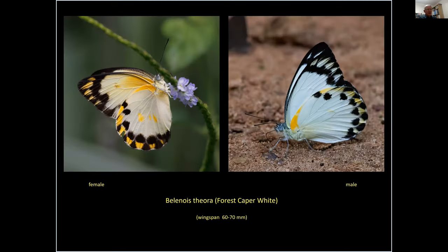This caper white is beautifully marked, but the next one, the markings are even bolder. And this is the forest caper white, Belenois theora. The intensity of the black markings on this butterfly really set off in contrast with the yellow and the white, making it very striking. And I love the yellow and black checkered border on the hindwing and even on the forewing of the female here. That really is a lovely butterfly.